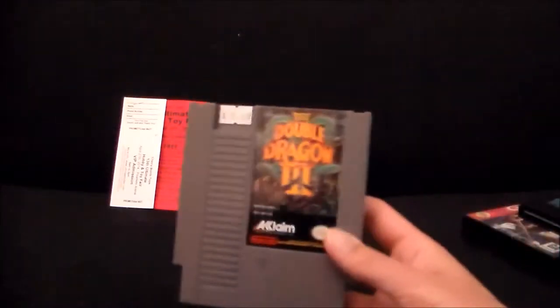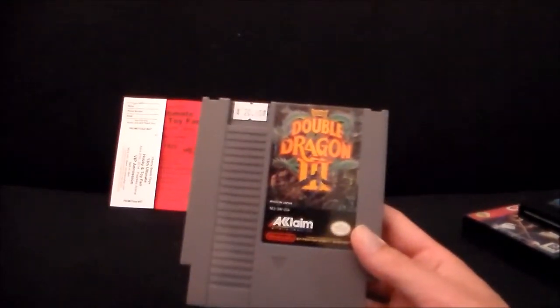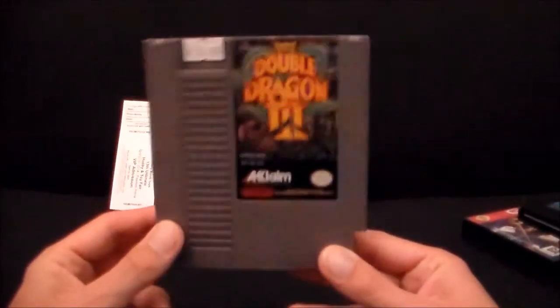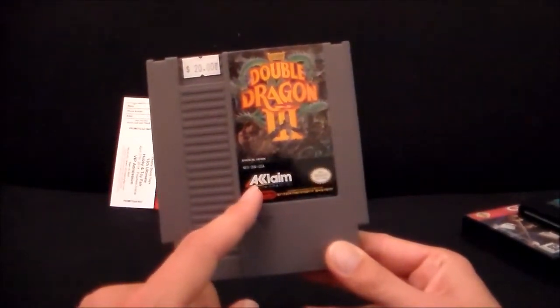So, what do we have to show today? That is a game I will be trading away, so we won't be looking at that. What we will look at is something I was going to show off in the last episode, but I decided to end the video when I did. A deal I got. Now this is sticker priced at $20, which is maybe a bit high. It is Double Dragon 3, published by Acclaim. I don't know if they actually made the game.